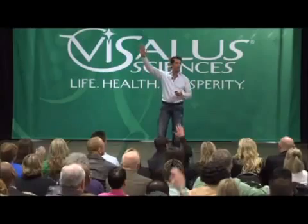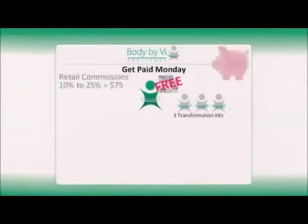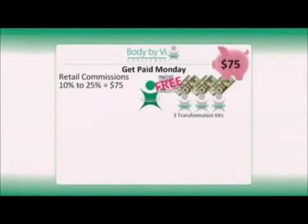How many of you wouldn't mind getting an extra check? Not hypothetically. I mean, right now, an extra check on Monday. Who'd be okay with that, right? So you referred those 3 customers, you have yourself an extra $75 check. As you get more customers, the 10% turns into a gradual scale all the way up to 25%.